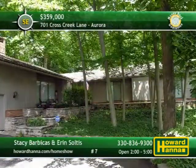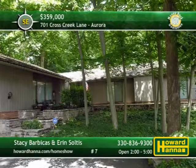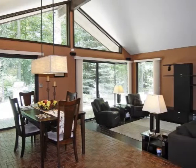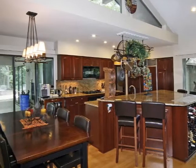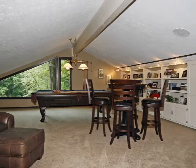You'll fall in love with this distinctive four-bedroom, two-and-a-half-bath contemporary ranch in Walden of Aurora. Vaulted ceilings and architectural elements create unity of form in the interior's open concept living areas. Cherry and granite define the eat-in kitchen, also enhanced by an island with seating and a brick fireplace. Built-ins line the walls of the unique vaulted family room, providing plenty of storage.